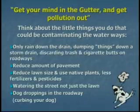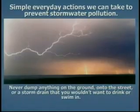But often, we're overloaded by what the citizens are doing. And a lot of them, they like those green lawns. And if 1 pound of fertilizer is good, 2 pounds even better, no matter what the package says. So the idea is, how can we get this information out to people? It might not be so easy. I think the simplest way to do it is never dump anything on the ground into the street or a storm drain that you wouldn't want to drink or swim in.